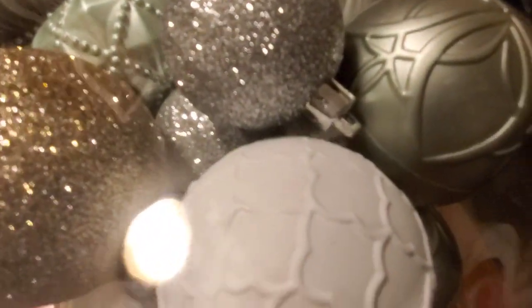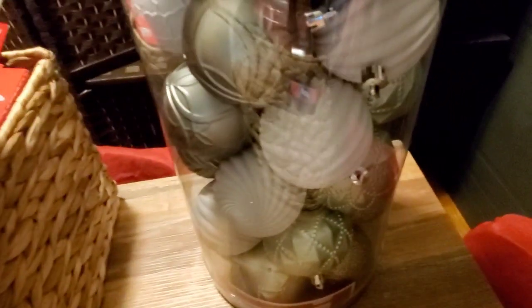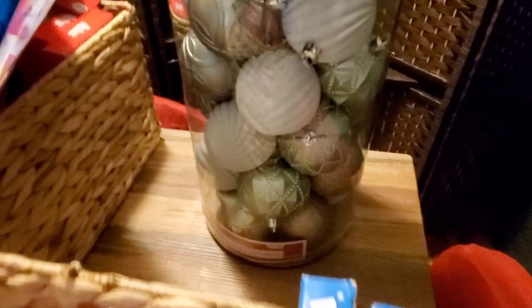So these are the ornaments. Aren't they pretty? They're very muted colors though. Let me see if I can show. I'm trying to get up nice and close. They're like a quilted one. It's so hard to see. I'm so sorry, guys. And then they have glitter, and they have silver and gold, because I always struggle with what color. It's reflecting the basket here. But I thought they were really pretty.